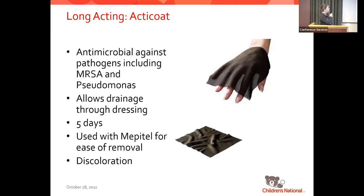One of the things that I tell families, and if you guys are taking care of these patients to know, the brown, black, gray color of the medicated bandage, when it mixes with the exudate of the burn, can often turn the drainage on the outer dressings a brown, black color. And it doesn't mean it's infected, it's just the staining from the silver on the dressing.